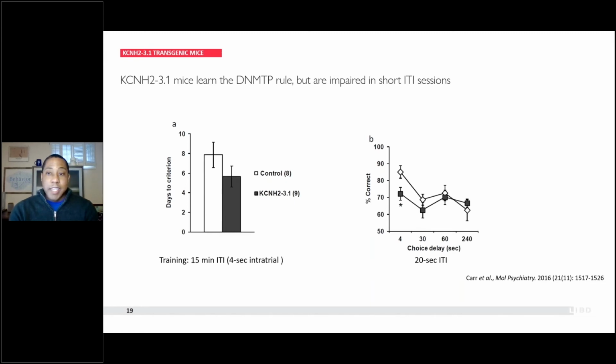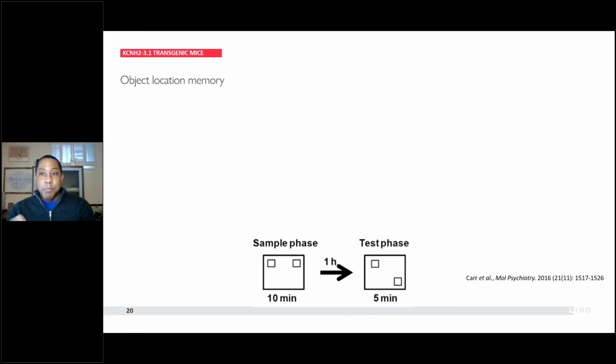So we were really excited to see this result, but we were also looking for other behavioral deficits in this model, particularly ones that would be more amenable to therapeutic intervention. So the T-maze is great, but due to the timing of the trials, each session being over 4 hours long, and training occurring over multiple days, it's often difficult to combine the pharmacological interventions. So we next tested the mice in another test where I thought we might see deficits, given the critical role of the hippocampus, and that's the object location test.